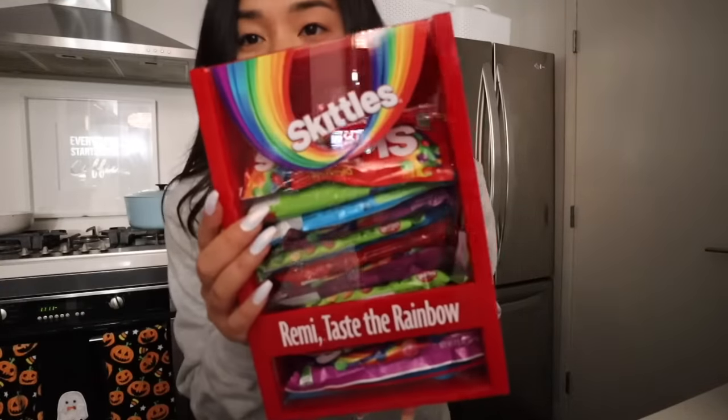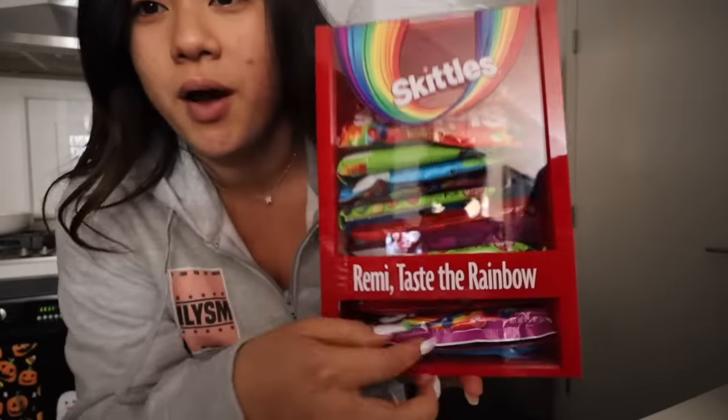Hi, Sploosh. She's so cute. In my movie bag, I'm going to bring some Smart Sweets to the movie theater. Do you want any candy, Chicky? Do you want Skittles? I got so many Skittles. I love Skittles. Okay, do you want sour Skittles or regular, blue or purple? Whoa. Skittles sent me, did you see the machine they sent me? You guys, Skittles sent me this Skittles dispenser, iconic. It says Remy, taste the rainbow, and then you pull them out.